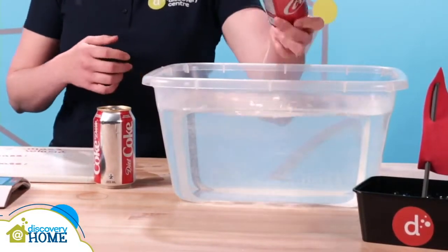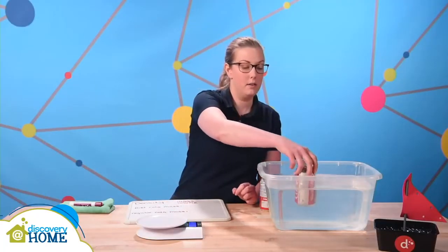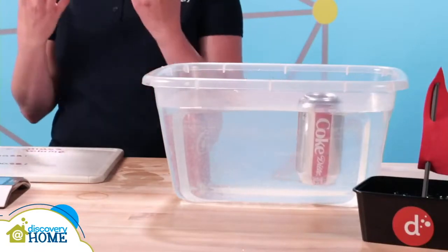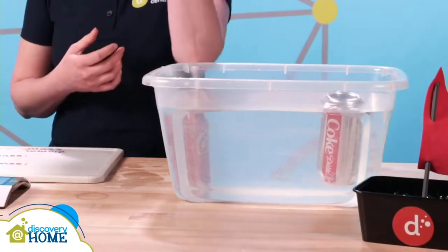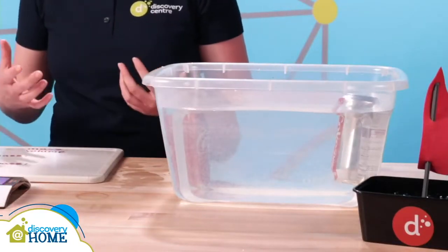The opposite is true for my diet soda. We've got a density that is a little bit less than that of water, and it's able to float. That buoyant force pushing up from the water is greater than the gravity pulling it down, so our can happily bobs along in the water without sinking.